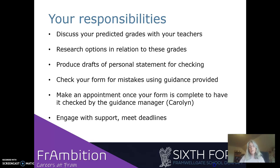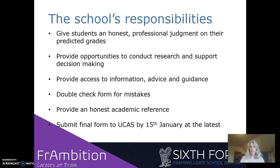Once you think you have finished your form, so we're talking next term, probably October, November, December time, you need to make an appointment with me. I'll sit down with you, go through the form again, and then we'll make sure it's all ready to be sent. It's really important that you engage with the support and also that you meet the internal deadlines that we set, because that allows us to do our side of the job, such as providing a reference and checking the form for any mistakes, as I've already said.